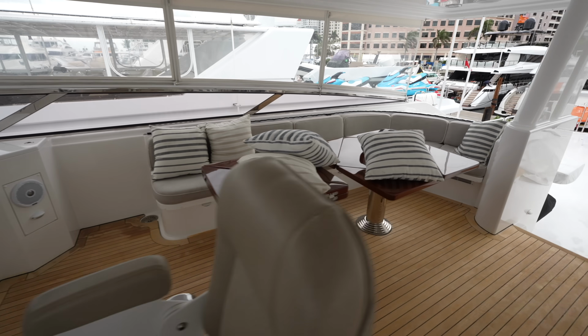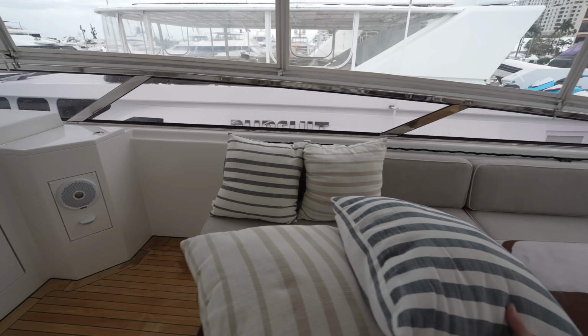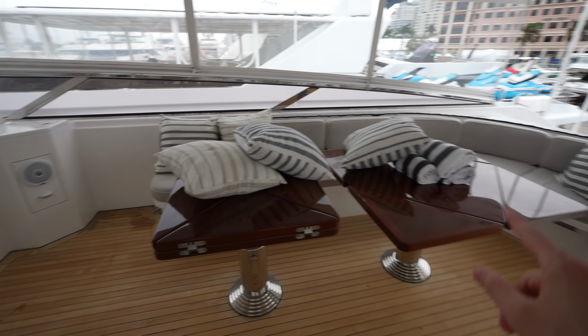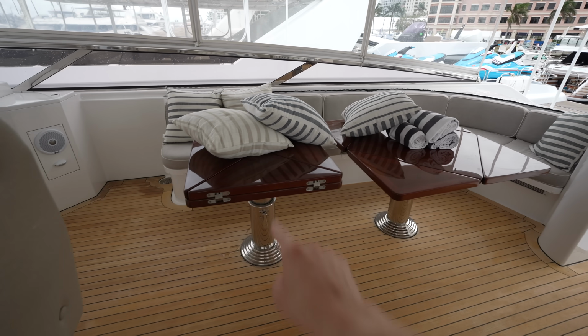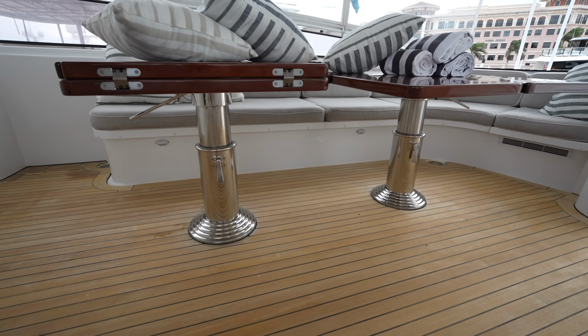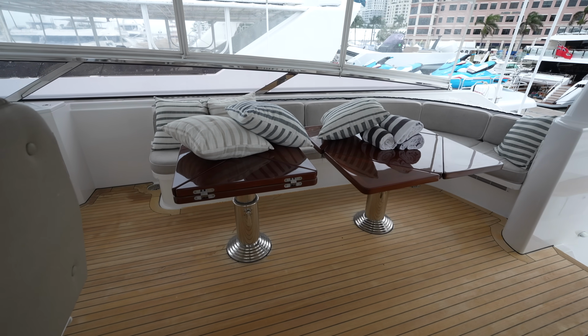And then back here, these are convertible tables. I'm not sure if they had these on here for a specific reason, but we'll just leave them. I'm not going to mess up however the crew had things set up. But you can see how one table is expanded, and one is collapsed. And it looks like these can be raised or lowered as well. Perfect place for a morning cup of coffee. You could put these tables extended out together, have an entire meal out here with the entire family.